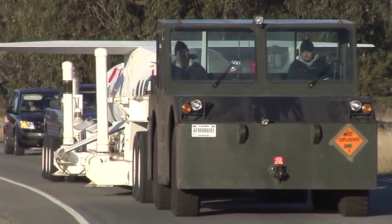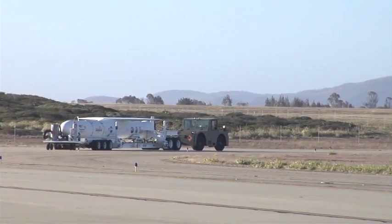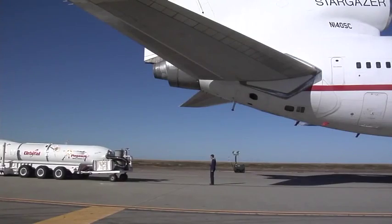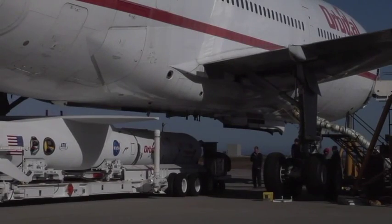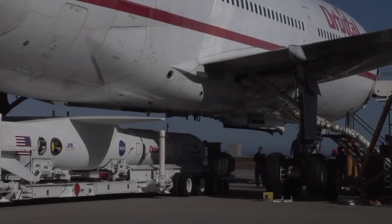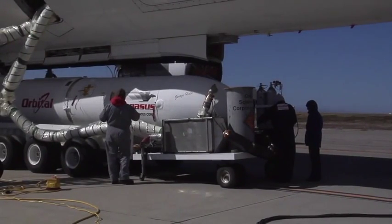A couple quick notes. The Pegasus weighs about 51,000 pounds, and it's about 55 foot long. Rolling it under the Stargazer, this is one of the only L-1011s that's flying in the United States right now. And we're getting ready to mate the Pegasus up there.